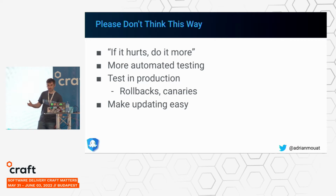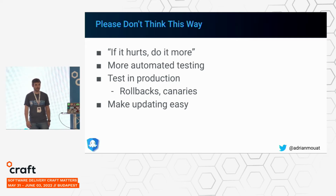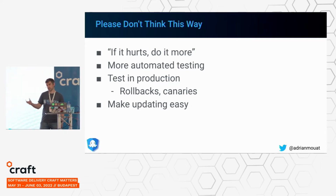Rollbacks. I know rollbacks aren't always as simple as they sound because we have databases and schemas and you can't go backwards all the time. But if you can do rollbacks, it definitely helps out. And the key point is to make it easy to update. It should be something we're doing every day. And that really is the way to keep things up to date.